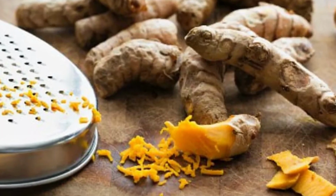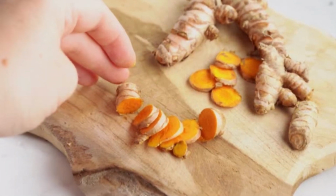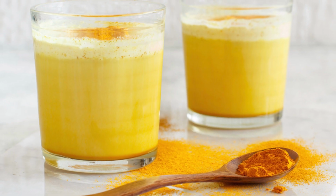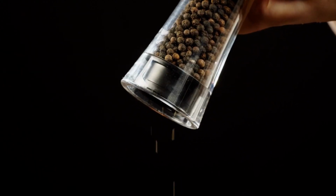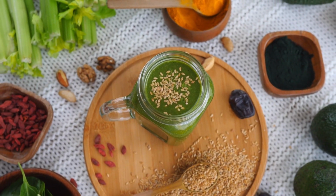Get your fresh turmeric root, grate it, and add a teaspoon to your smoothies. You can chop your fresh turmeric into pieces and mix them with your smoothies. Don't forget to add just a pinch of black pepper to your combo to make it more effective.